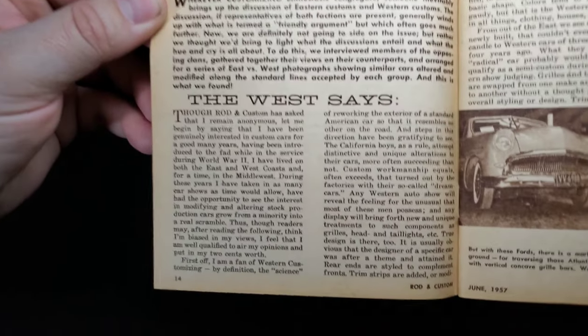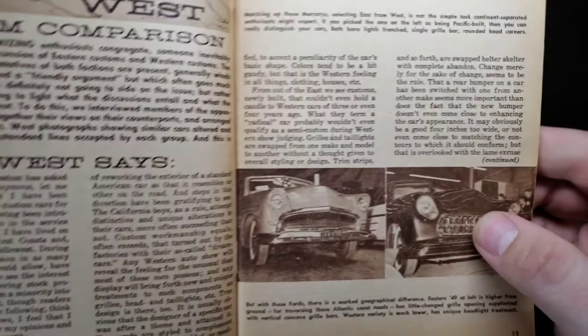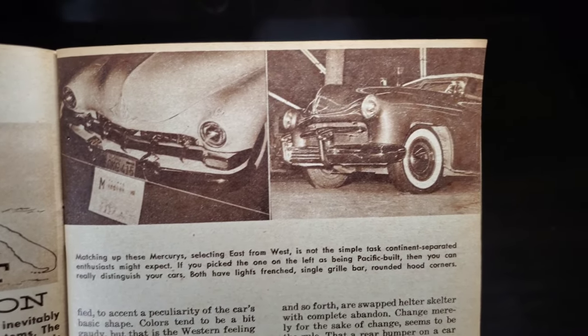You guys want to read the whole article. Again, give you a quick shot there. Pause and read, and we'll check out the photos here with you.